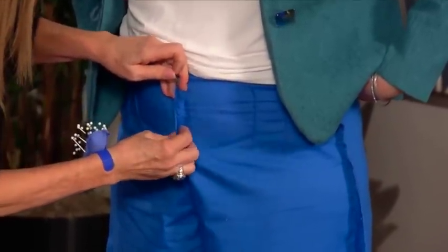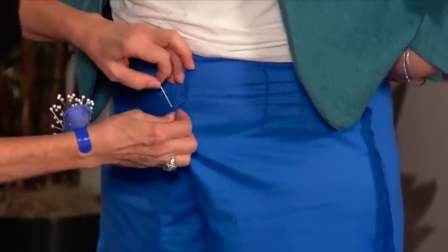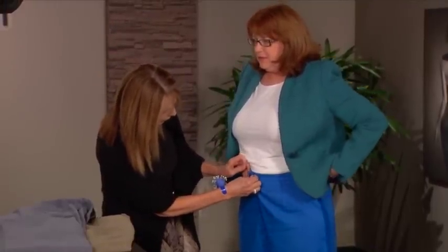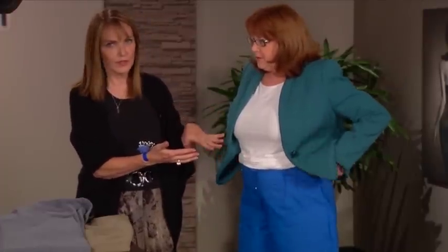Now, the first thing we're going to do when it comes to pants is we're going to let her put the crotch where she wants it. Don't make the mistake of putting the pattern waist where my waist is. That's not going to happen. We're actually going to put the crotch where she wants it, and then we're just going to mark the waist where it falls. So basically, we're going to be moving that waist up and down.